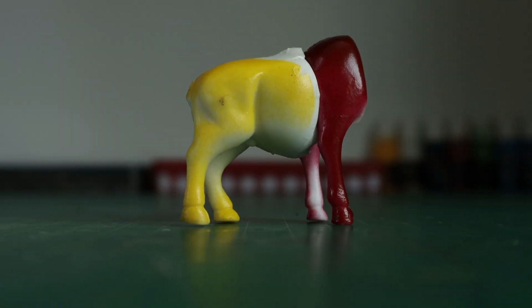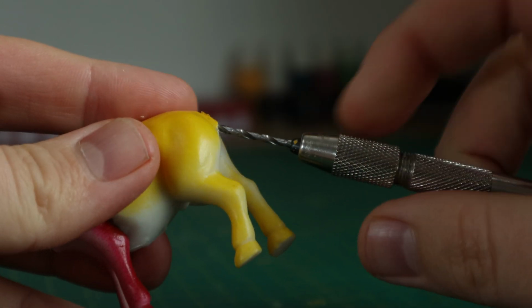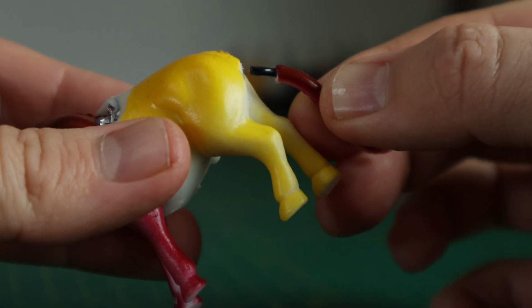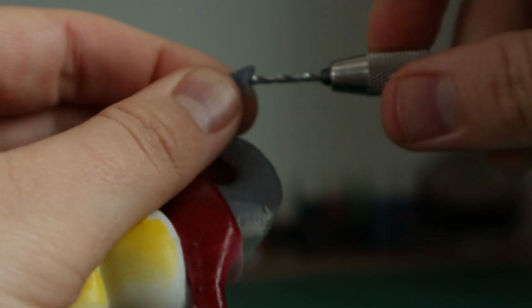Now we can glue on the elephant trunk just like before, and then make a small hole in our animal's backside to pin the tail on the donkey, as it were. We'll also repeat this step for the head. Pinning is a great way to secure any small parts when kit bashing or building.